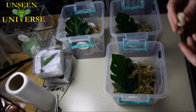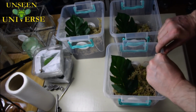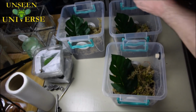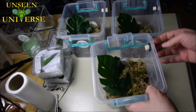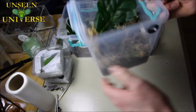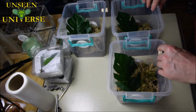Right. Just add the stoppers to the little holes here. So they're useful just for popping prey in there. If you don't want to take the lid off for whatever reason, you want to get something in there, you can just take the bung out, pop a cricket in there or something, sorted.